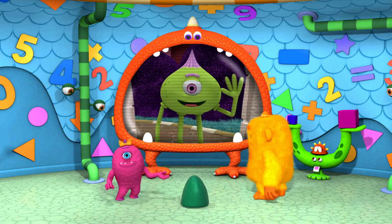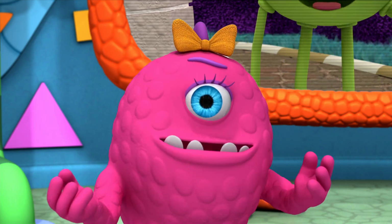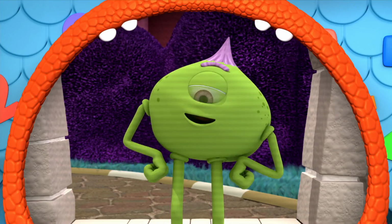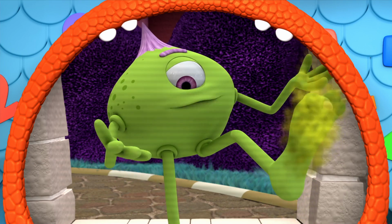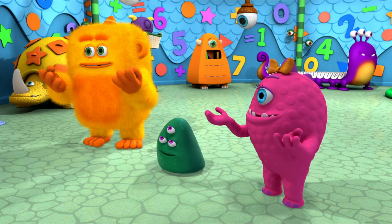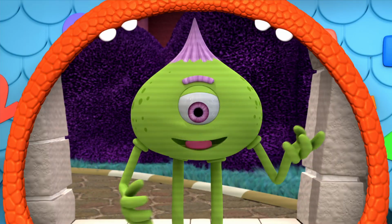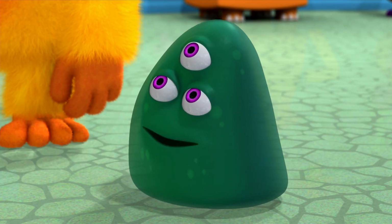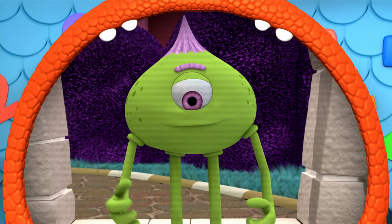It's Stinky Feet Monster. He has the stinkiest feet you ever smelled. Yes, I do. I have the stinkiest feet in all of Monstrovia. We know. How can we help you? Once a year, I wash my feet in a special foot bath. What makes it so special? The ingredients make it special, but the problem is, I can't find them.